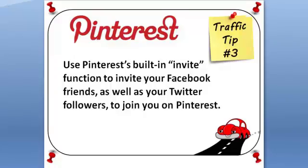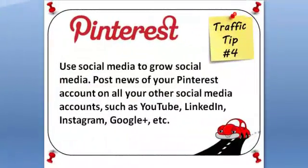Now, sticking with the theme of going after a warm market, traffic tip number 4 is to use social media to grow social media. So what do I mean by that? Share news of your Pinterest account and all the exciting things that you'll be featuring on all of your other social media accounts. This can include YouTube, LinkedIn, Instagram, Google+. It doesn't matter which social media platforms you're on, just share news that you're also now on Pinterest to drive traffic to your Pinterest boards.